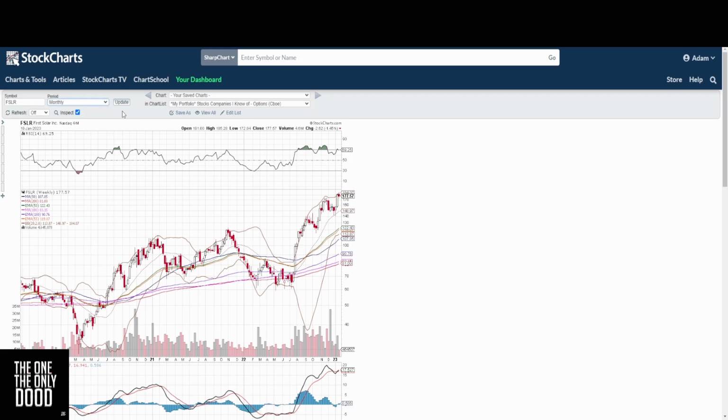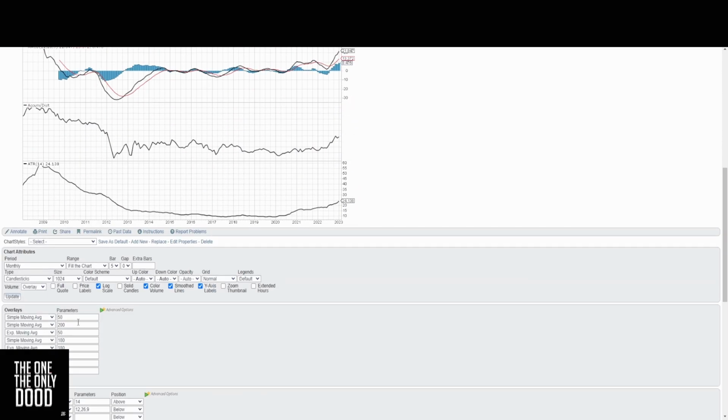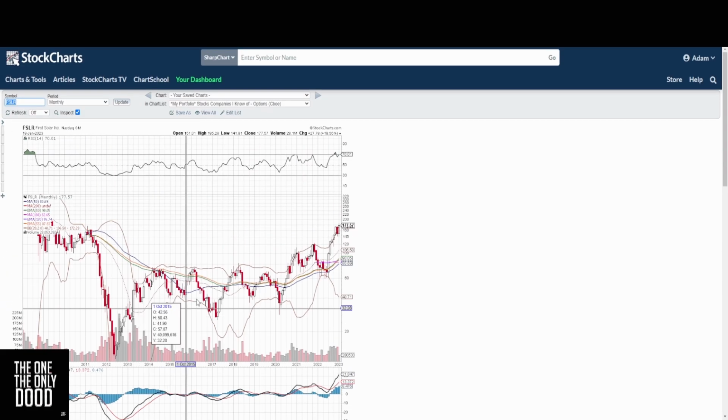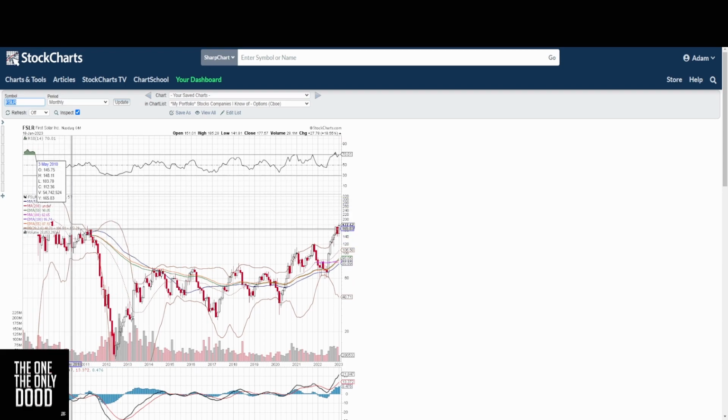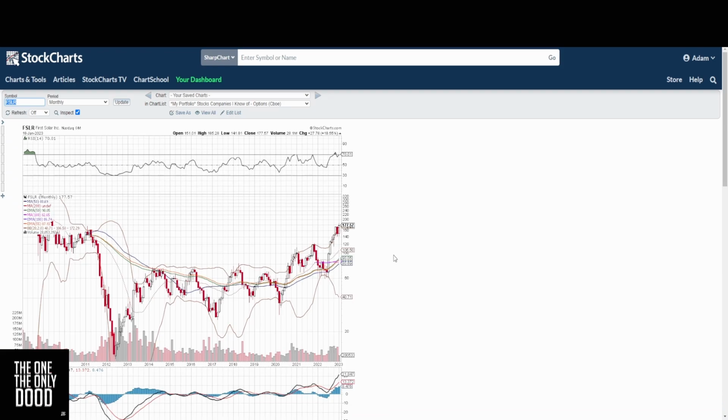Now we're going to go on the monthly. The monthly shows right here that we're coming up at a level of resistance when you go a lot further back in time. And if we go down to price dropping at that moving average, which shows us at 122, and then our other target showing at 140, that comes in between with our analysis here. So at 122, you have a level of strong support.